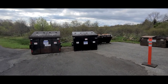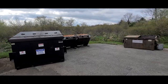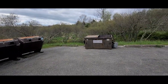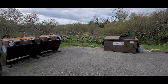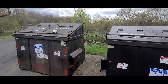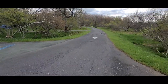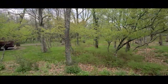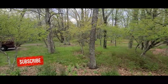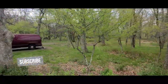They provide trash cans here, dumpsters, recycling, and for your ashes. So you can dump your ashes out before you leave, which is pretty cool. I don't know if you can see it or not, but there's tent sites way back there. Those are your tent sites 27 through 34.